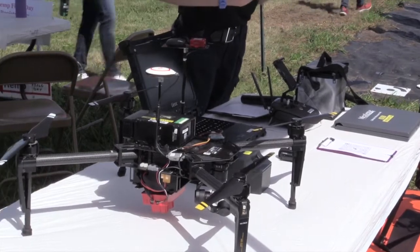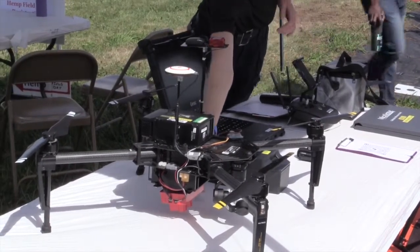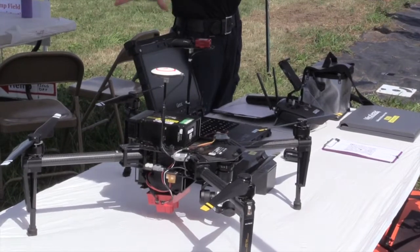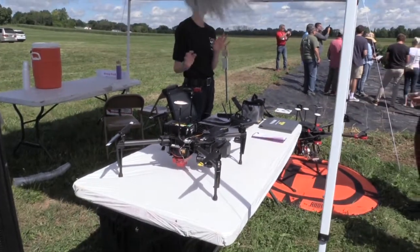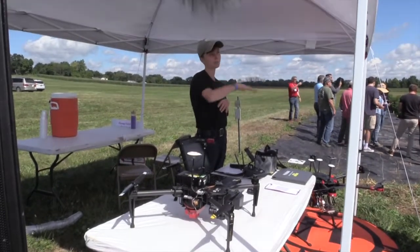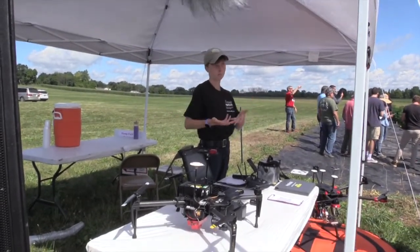And then the red, green, blue camera, there's a little red device under there. So that's what's on this drone. And as you can tell, this is smaller, right? So it's a lot more lightweight. It can go a lot further and be in the air for longer because it's not carrying as much.